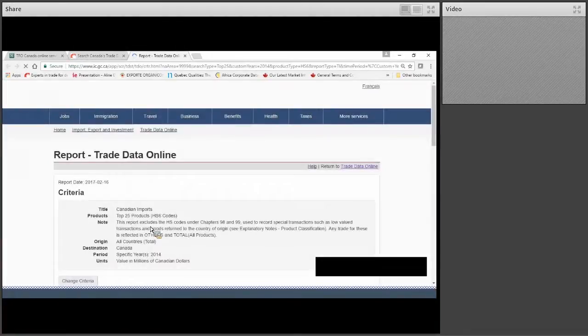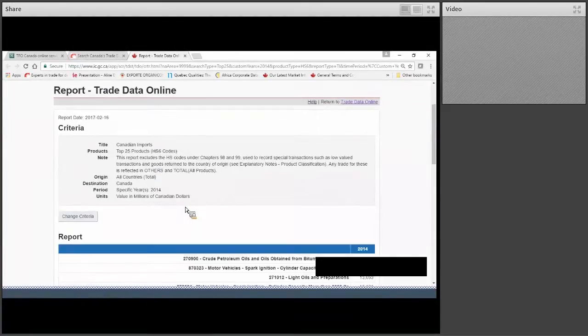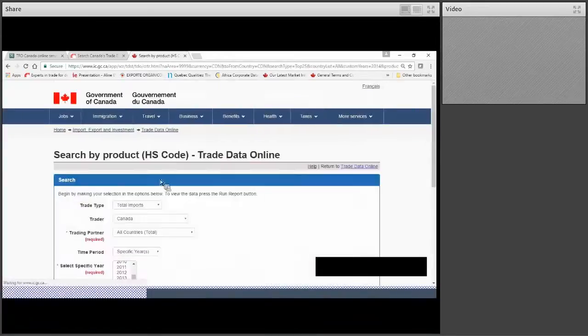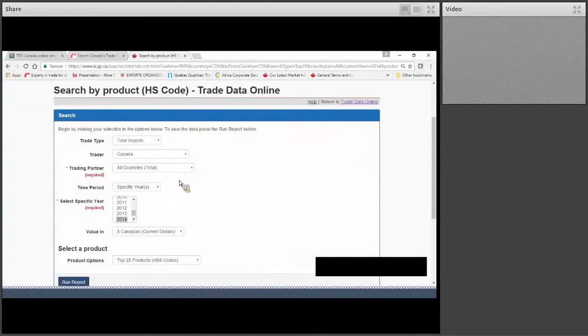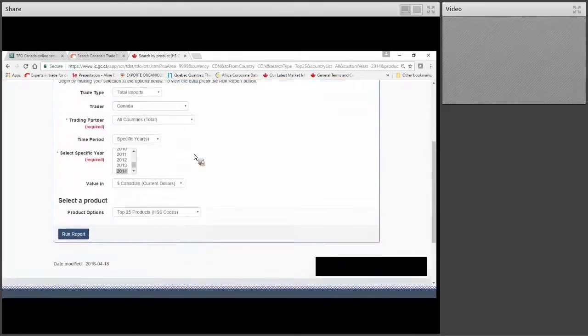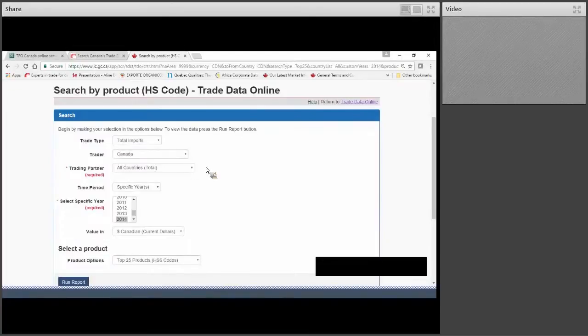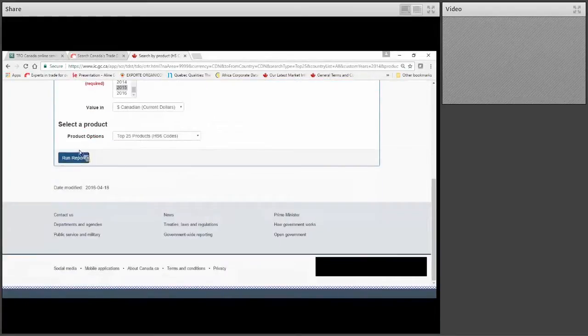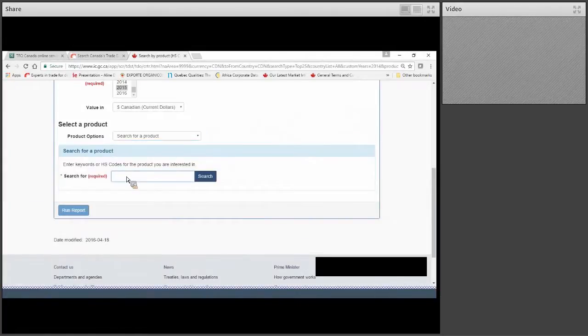So mostly from Latin America and a bit from Asia, South Africa. Belize is all the way down here. That's in the Caribbean. So Trade Data Online gives you an idea of who's exporting, but you can also do it over a time series to see whether exports are rising or declining for a specific product. So you can look at it for 5 years, for a specific country, or 5 years for all countries.